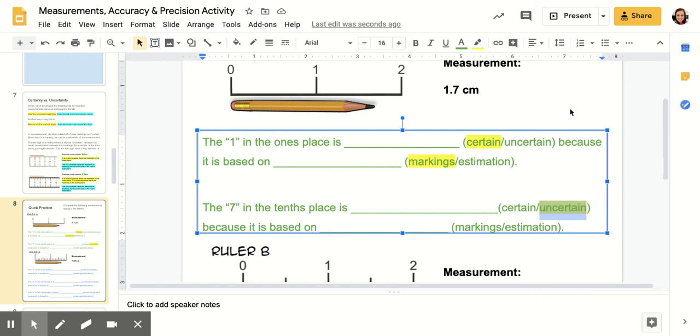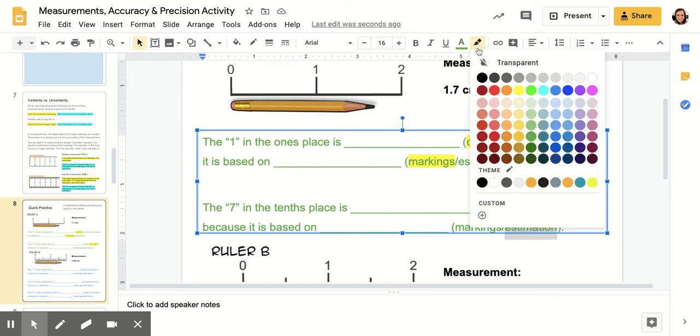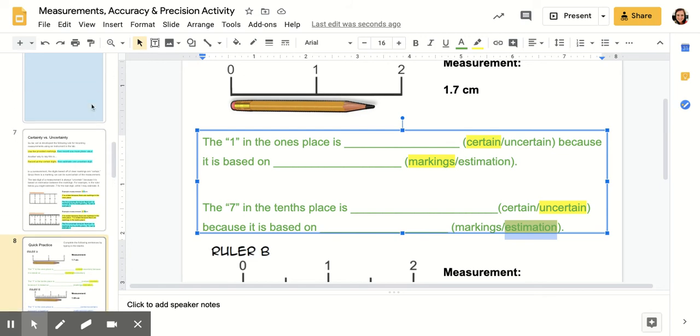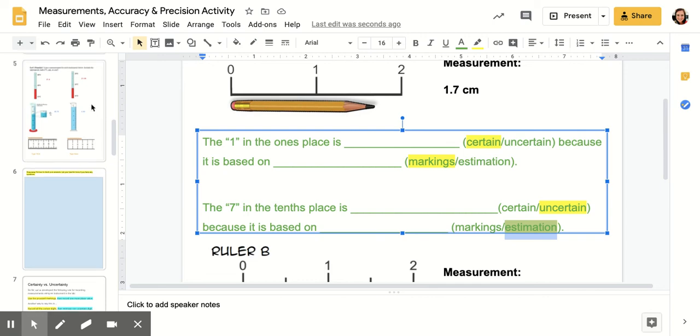Because I can guess that last digit, it leads to a more precise measurement. So even though it's uncertain, because I made an estimate, it's still a better measurement than just saying 1 or 2. And so what this is kind of leading us into is talking about confidence in our measurements. That's what we're going to look at for the lab.